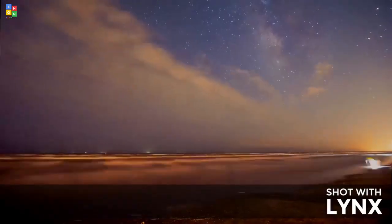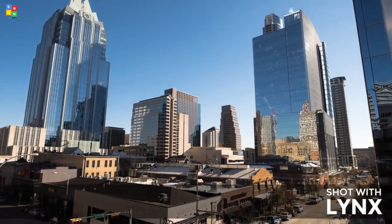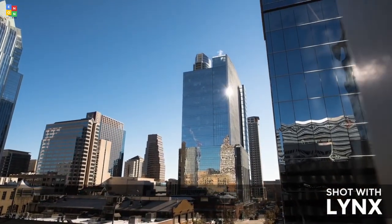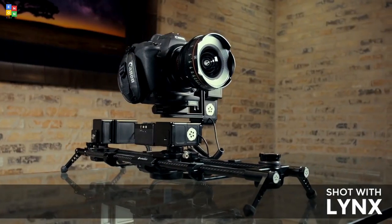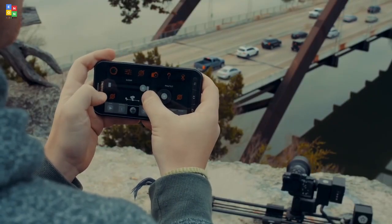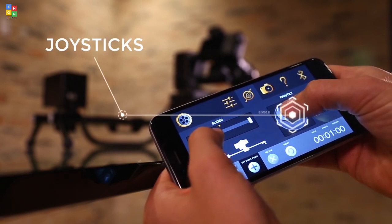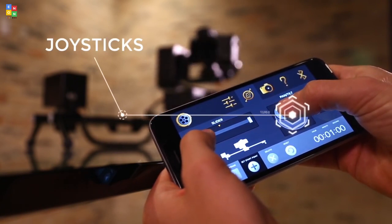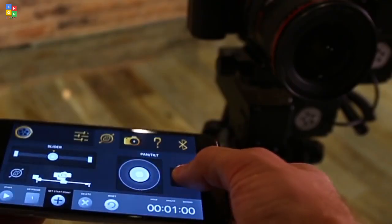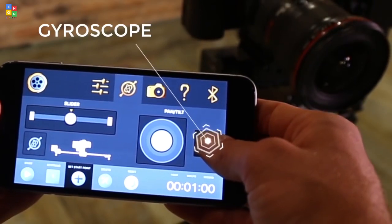Preset programs or be configured to run complex moves. A convenient mobile app enables effortless remote control. And gyroscope technology takes live camera movement to the next level.